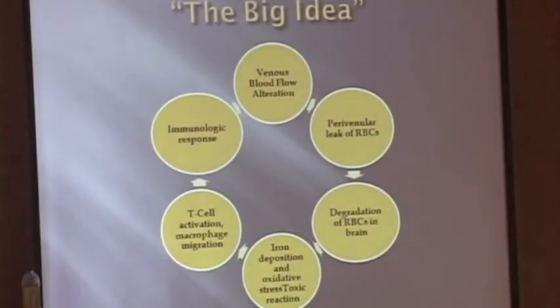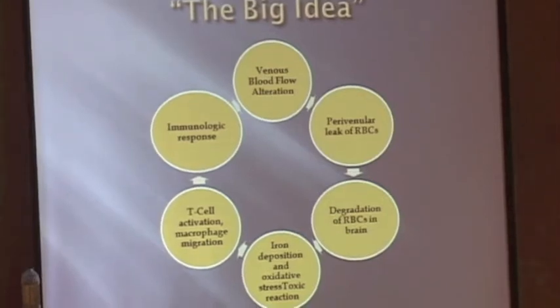That process is called diapedesis. When those red blood cells get out into the area around the veins in the nervous system, they degrade just like they do in any other part of the body. And what happens when red blood cells degrade is their protein denatures. They have a lot of protein. The protein that they have is called hemoglobin. That hemoglobin gives up its iron.